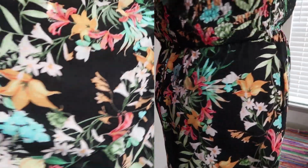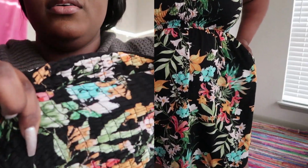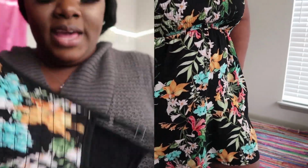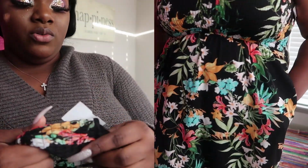Look at the details on that. That's so pretty. Super flowy down here, nice scrunchy detail up top. Has straps, so you have that support whether you want to go strapless bra or braless. Live your best life, sis.